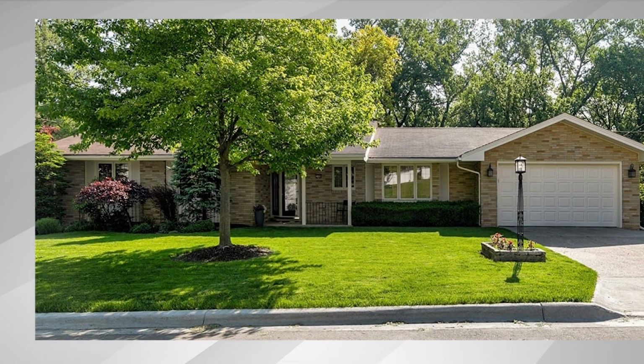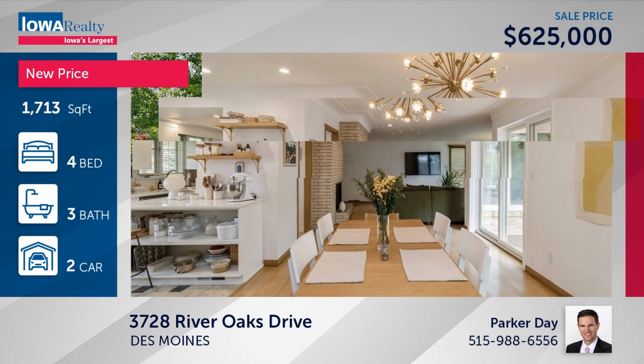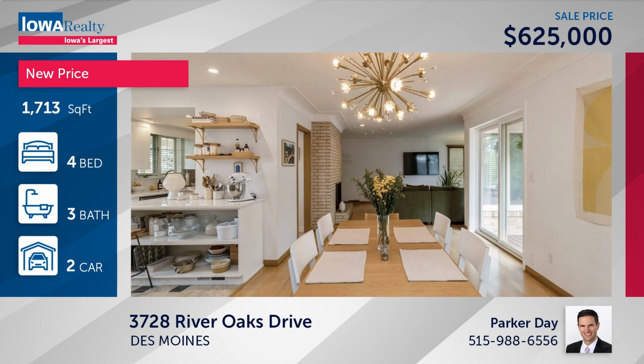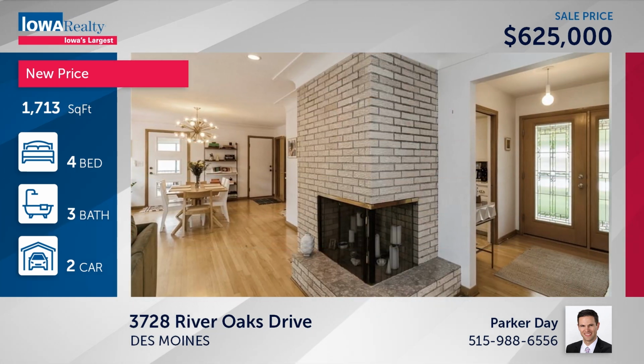Parker Day, new price of $625,000. This brick walkout ranch with mid-century flavor, south of Grand on River Oaks Drive. Chef's kitchen, lots of great high-end features, $625,000, that new price.